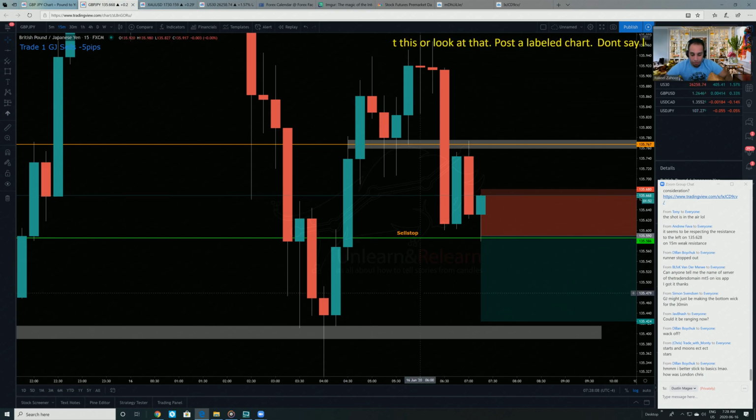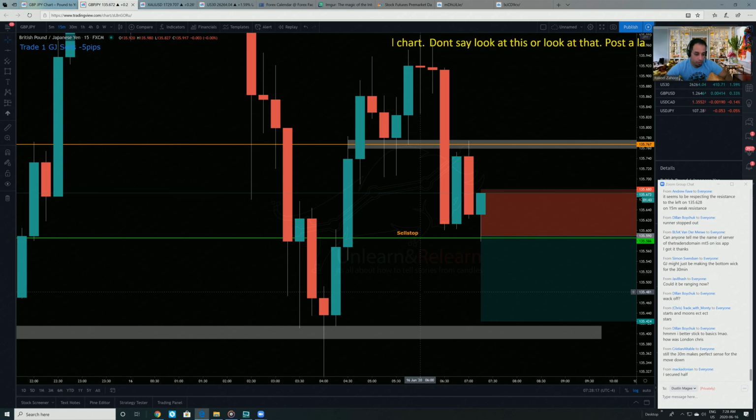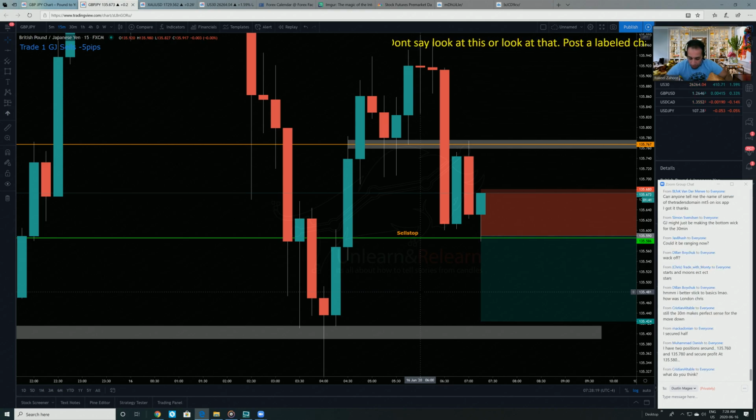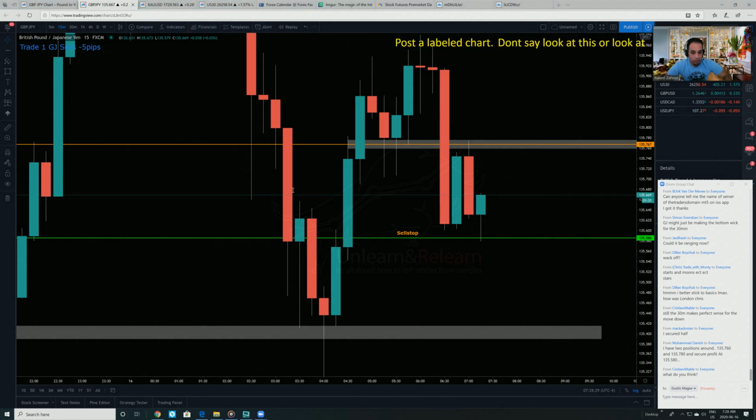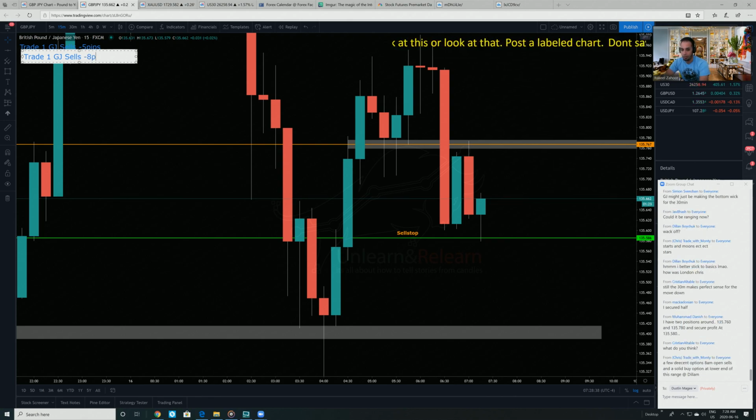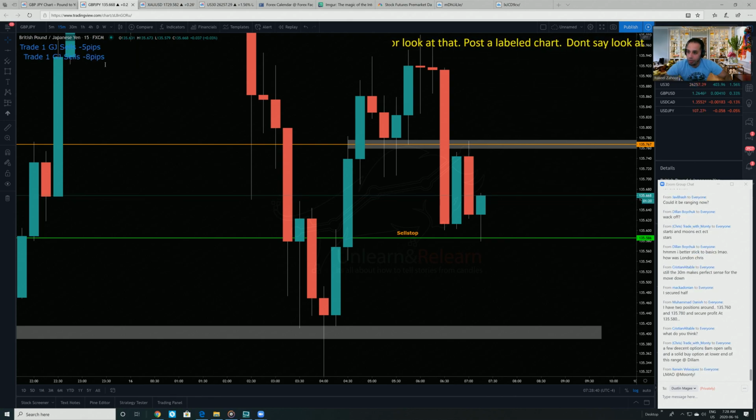Still got 1 minute left here for it to close. I think at this point, I'm going to be looking to exit everything here because it's going to continue up to our stop loss. Well, to my stop loss. So I closed everything right over here. Trade 1, DJ sells, -8 pips. Beautiful.